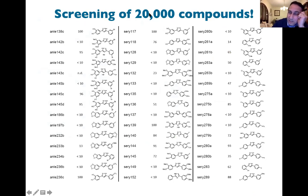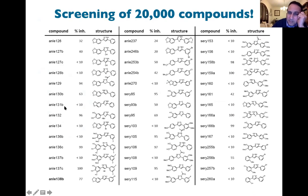So they tested 20,000 compounds. Here you can see some of them, one, two, three, four, five, six. These are all different compounds, different chemicals that they tested. And here is another list from another page. Twenty thousand compounds, and they looked at how effective each compound was in preventing the alpha-synuclein from aggregating. They wanted to see the best compounds which prevented the alpha-synuclein from aggregating.